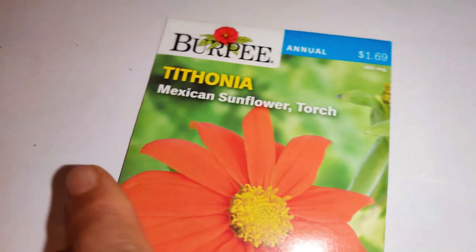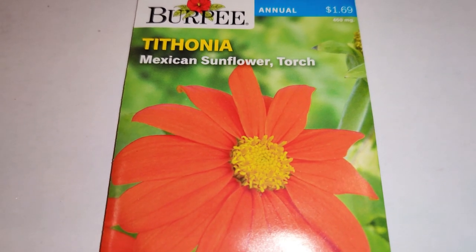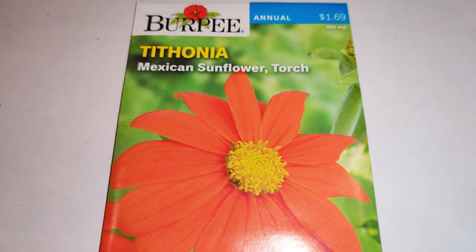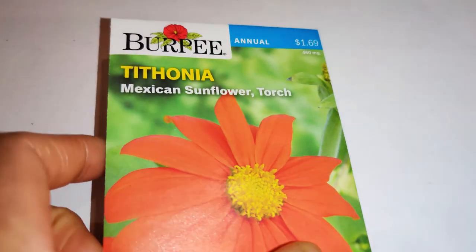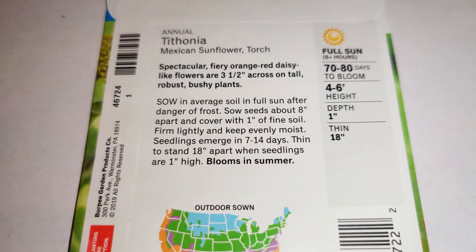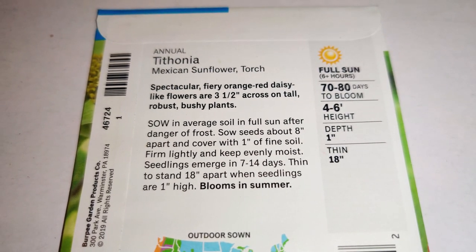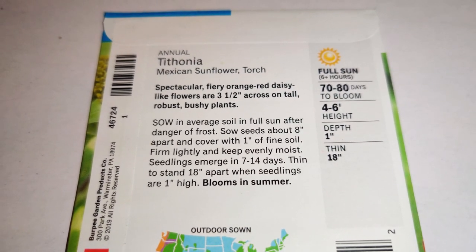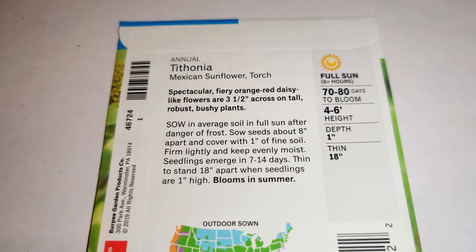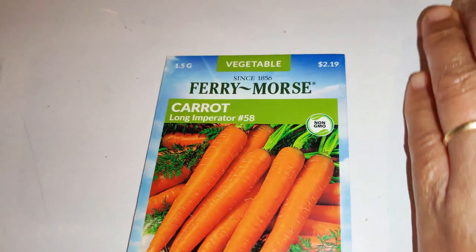Then I got Tithonia. This is another one. It says Mexican sunflower torch. Now it says sunflower, and usually those are pretty easy for me to grow, but for some reason I have a tough time growing these. I've sown them from seeds at least 2 or 3 times and never has anything come up. Spectacular fiery orange red daisy-like flowers are 3.5 inches across on tall, robust, bushy plants. So I really want one of these and I want them to grow.